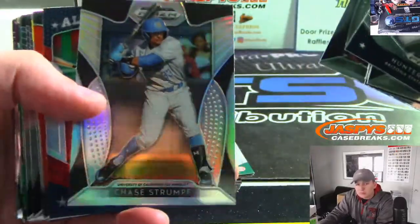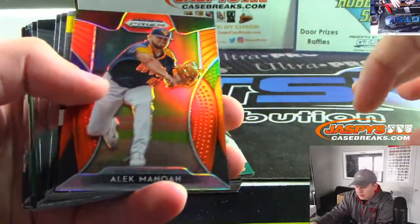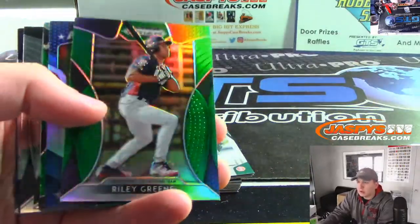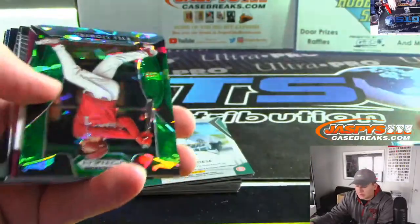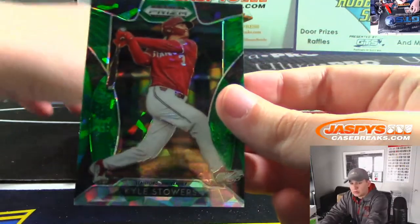Chase Strumpf, related to our customer Tyler Strumpf, maybe? Brett Beatty, red, not numbered. Alex Manoah, and he got some points right there. Replaces an auto. Got a green, Riley Green. Alex Manoah, and you have a green Atomic. Nice. 18 of 18, Kyle Stowers from Stanford.